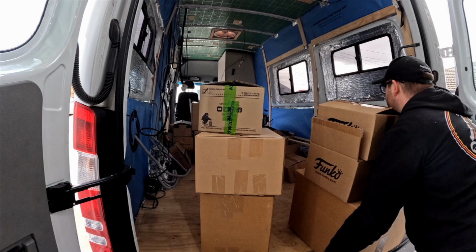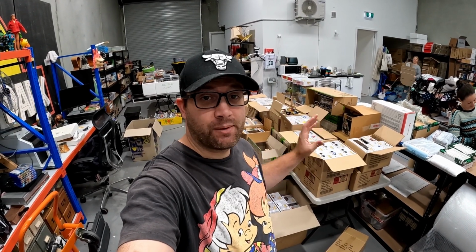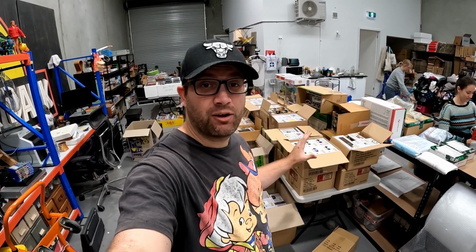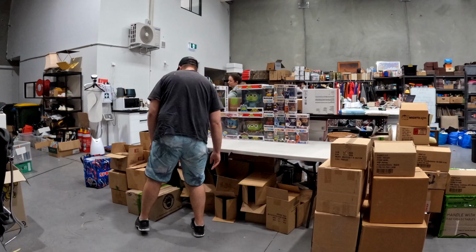So what I'm going to do is I'm going to actually unpack all of these, which is probably going to take me a little while. We'll do a little bit of a rundown of some of the really good ones in here and give you a little bit of an idea of how much we paid for this crazy lot of pop vinyls. Okay, let's have a real quick look at row 1, which is probably less than 10% of the stock that we actually have here.